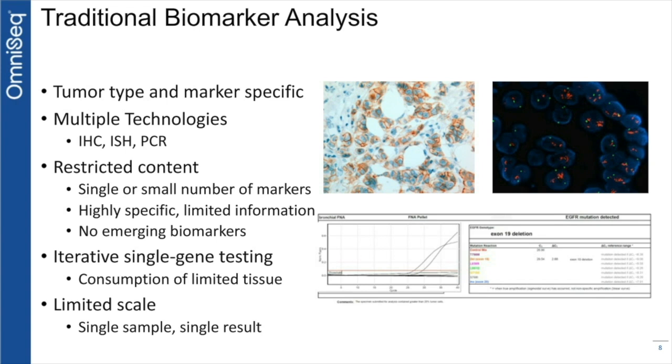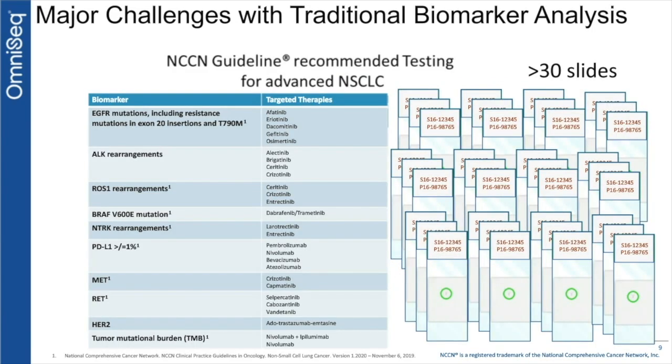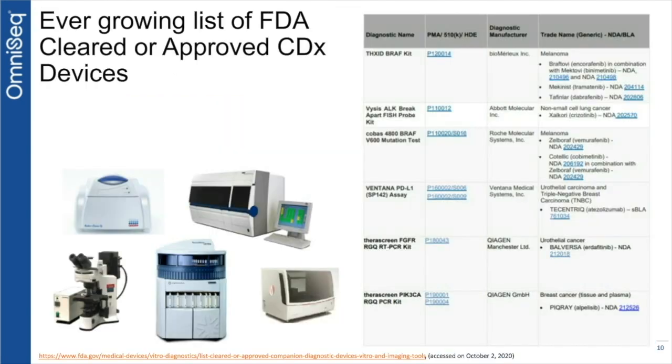And it really does impact sometimes the turnaround time and the specimens that are needed to do a full testing portfolio. As an example, with non-small cell lung cancer, NCCN guidelines recommend a multitude of biomarkers be tested, and in some situations, this could require at least 30 slides. In addition, it can be difficult for laboratories to keep up with the ever-growing list of FDA-cleared or approved companion diagnostic devices for solid tumors. Not only does it require training and competency of the technicians in all these different devices, but also the maintenance and support of all these equipment in the laboratory.